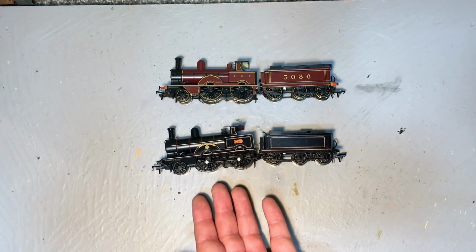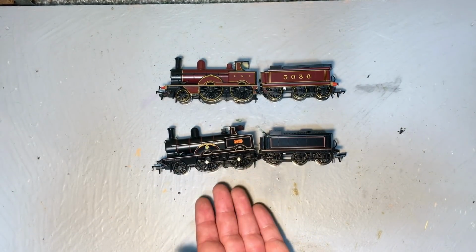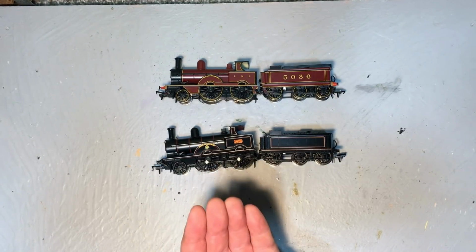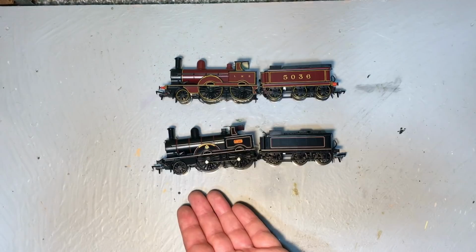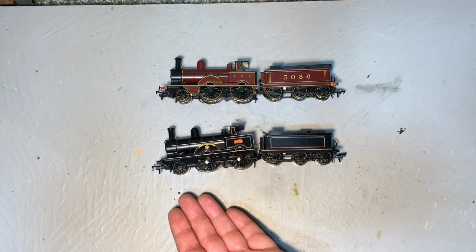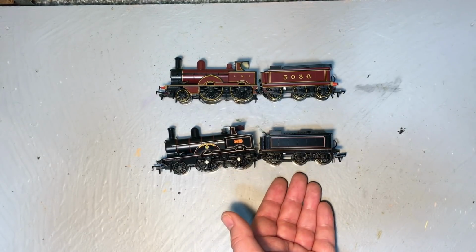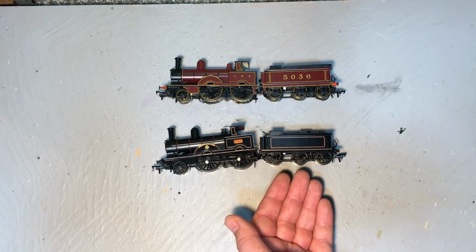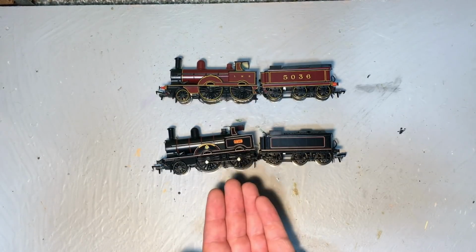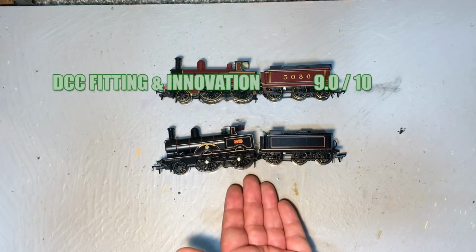On DCC fitting and innovation, I really like the fact that the speaker comes pre-fitted, and that means that if you want to go down the sound route, you can just load in your 21-pin decoder, and it's really easy to do. They are available with a sound fitted option, but do hurry because these are selling incredibly quickly. But it is the easiest way to get the appropriate sound fitting on your locomotive. Overall, I'm going to give this a 9 out of 10.